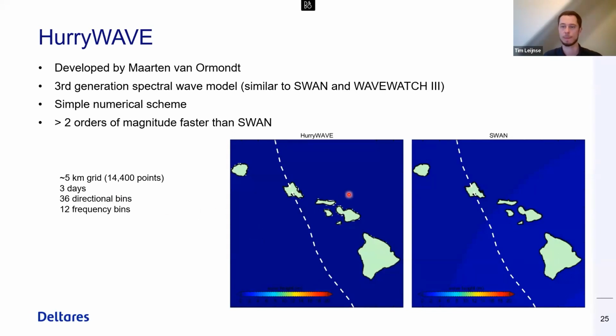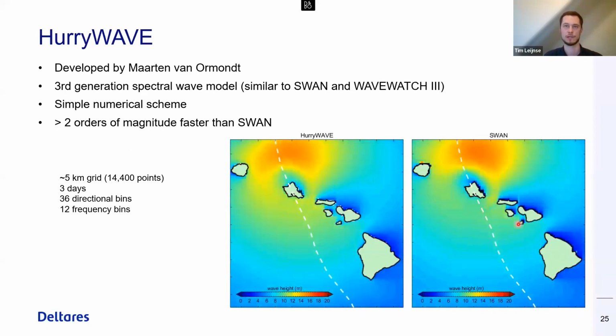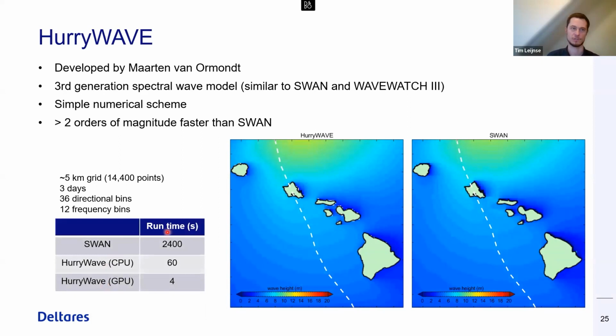And then once I run the simulation, it will be the same hurricane track that goes into HurriWave as in SWAN, and you will see that the results look very similar in the propagation of the wave heights. But the nice thing is that while SWAN took 2400 seconds on this PC, on his CPU, on his normal computer, it only took a minute, and especially when running on the GPU, it was only a matter of seconds. So this is a very big change in computational demand, which is awesome.